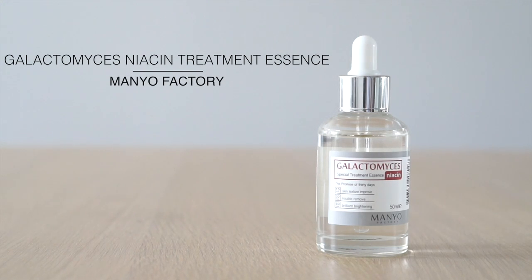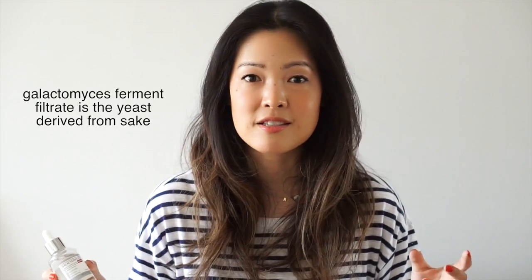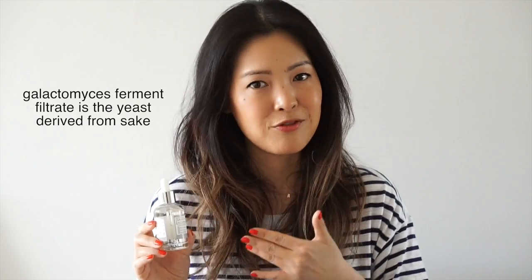It's from Manufactory, Galactomyces Niacin Special Treatment Essence. This product is basically all galactomyces and niacinamide. The other three ingredients are like little droplets of plant extracts. So Galactomyces Ferment Filtrate makes up 97% of this formula.